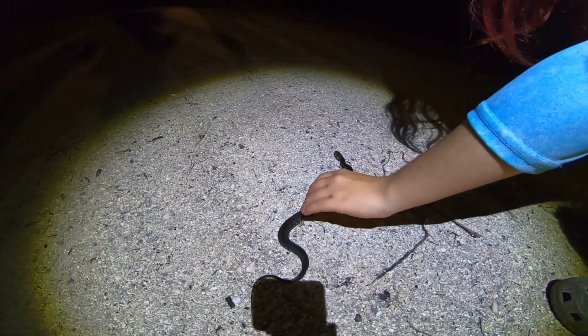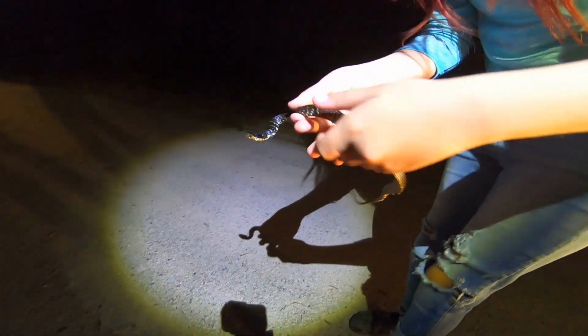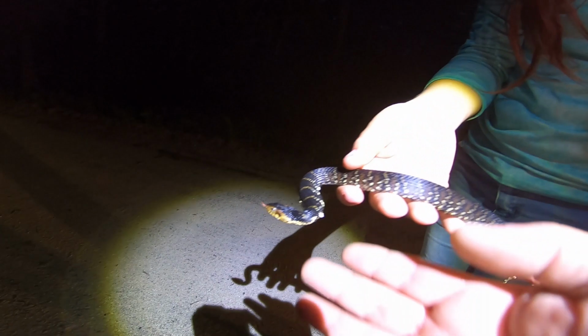That looks to be a banded. Nice little banded water snake. That's a pretty one, too. He's a big boy. Yeah, you can get him, baby. Go ahead. Oh, he's flattening out his body. He's flattening out. Oh wow, look at how white he's got right there.